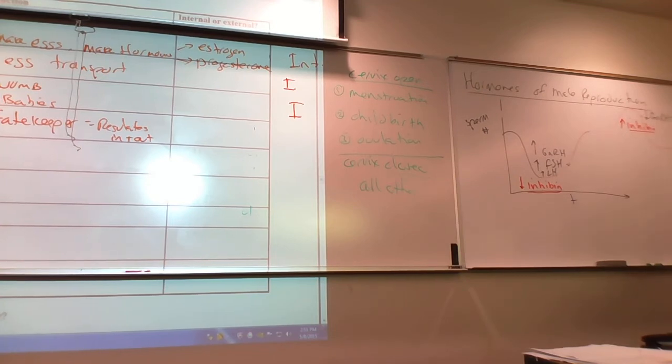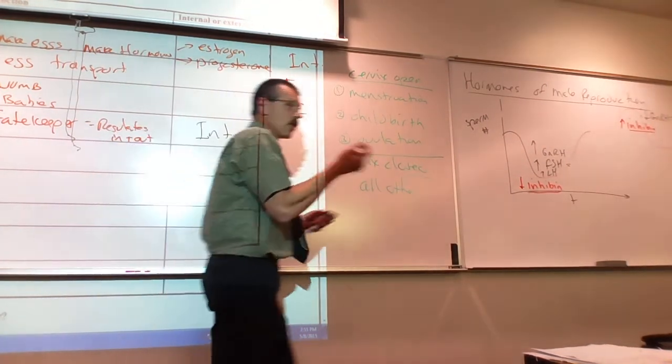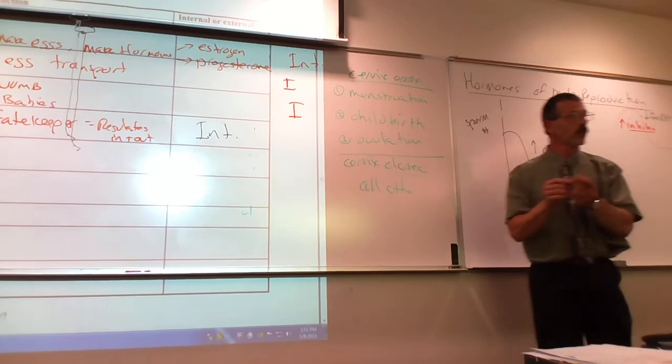Let's keep going then. Is it internal or external? Good question. It is considered internal. It's part of the uterus. The uterus is considered internal. It is internal.